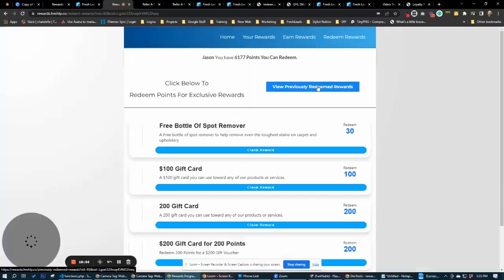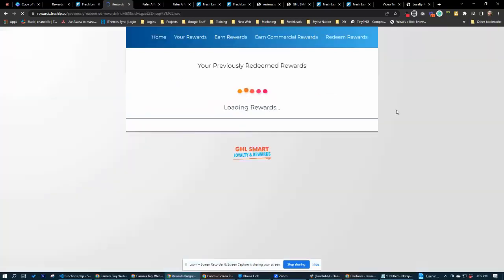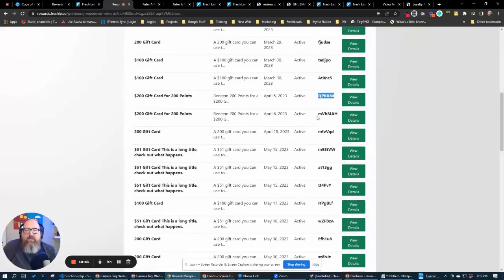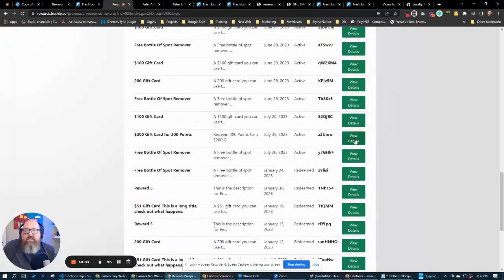Let me show you. I'm going to jump over to previously redeemed rewards. We're keeping track of all this stuff, right? So they can come back to previously redeemed rewards. They can see the rewards they've redeemed in the past, and they can click on any one of these things. You can notice that each one has a unique QR code or a unique code here. That is how we keep track of all the rewards that have been redeemed.